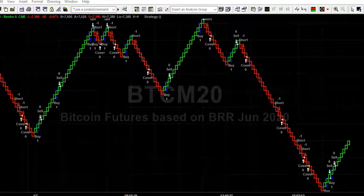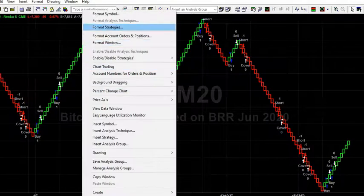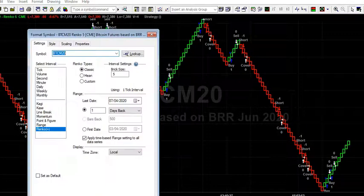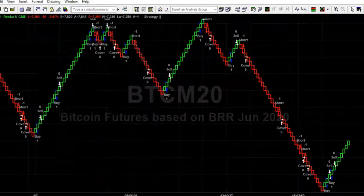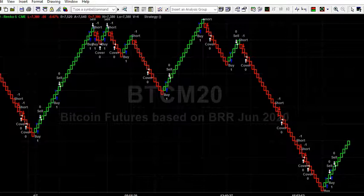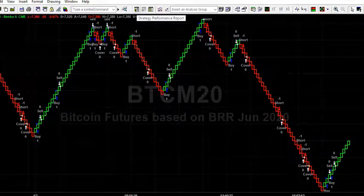Okay, so let's analyze our first strategy, which is for Bitcoin. We're using the BTC M20 symbol, Renko Classic, with a brick size of 5 and 1 day back. So let's analyze the strategy performance report for yesterday.